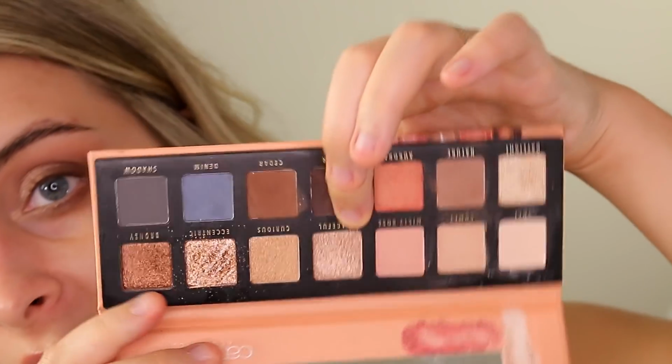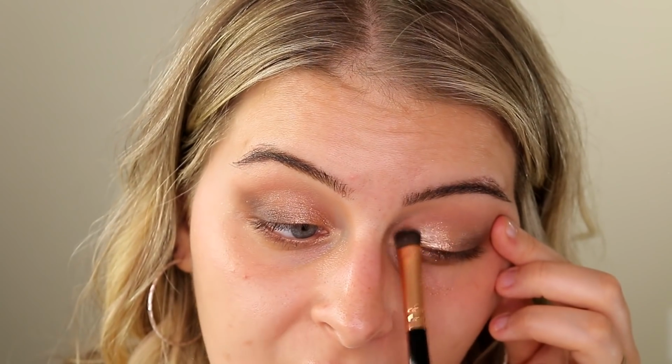I'll go back into a little bit more of that Cedar shade, that second brown shade, and touch up the outer corner a little bit and drag this along the lash line just to smoke it out a little bit. I kind of feel like I do want to go into Graceful, which is that taupey bronze shade I was telling you guys about. This is such a pretty shade, and oh, I think I need it. I'm gonna put this in the inner corner and fuse it into that, what is it called, Eccentric.